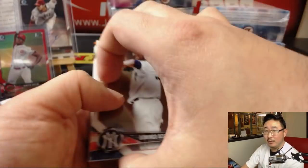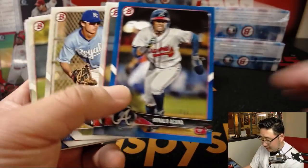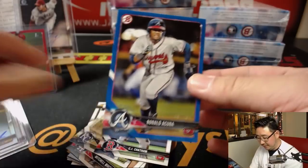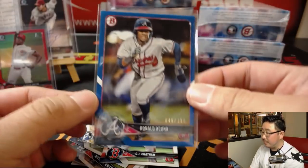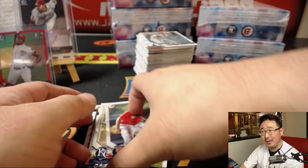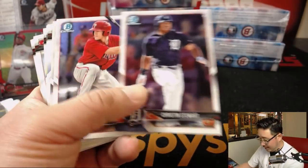Who suspects the Roomba? Nobody. There's Ronald Acuna to 150 for the Braves. Darren McKenzie made his debut today. I don't think he got a hit, but the Acuna era has begun.